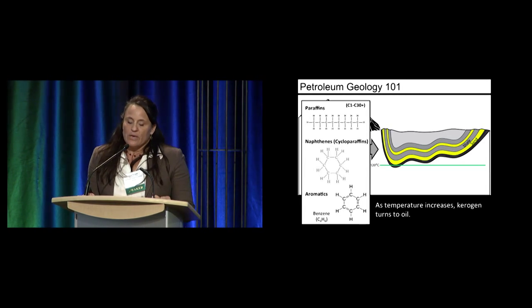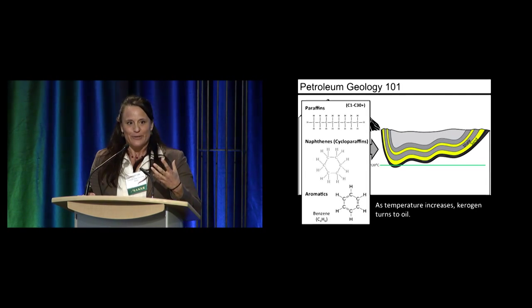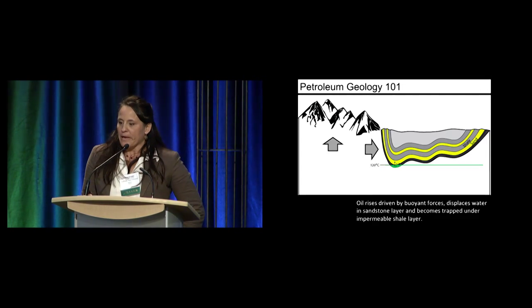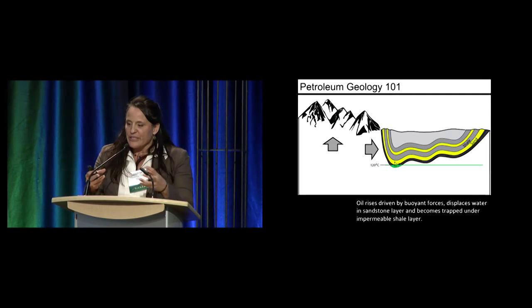The main reason I want to point this out is that something like benzene is actually a naturally occurring component of oil and gas. And so when you're at the gas tank and you're breathing the fumes, you're actually breathing benzene, which is a known carcinogen. Okay. And so then as we generate more and more oil, there's a very small animation there where you see oil droplets start to migrate out of that source rock.